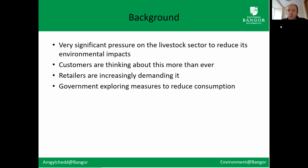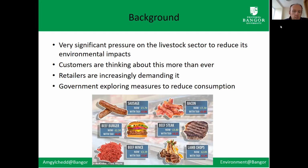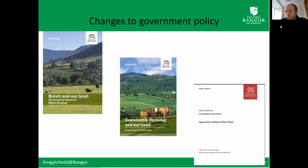And obviously, we know that the government also are talking about ways and means of reducing the amount of animal products that are consumed. There's talk of taxation on red meat as a means, essentially, of reducing the consumption of red meat, and in turn they hope that that will reduce the carbon emissions associated with its production. We won't delve too deep into that in this presentation, and neither will I talk all that much about the changes in policy, but I'm sure that everyone who's tuned in this evening will be all too aware of the way that things seem to be going in terms of Welsh Government.